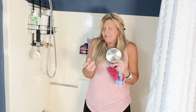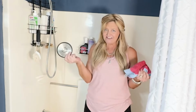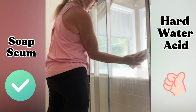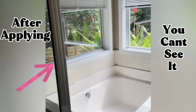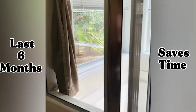And so it's really preventable just using a drain hair catcher. There's one place I would use ceramic coating. It's definitely on shower glass. It will help make the water, soap scum, everything just repel and bead off your glass. Therefore, when you get ready to clean your shower glass, it's definitely not as bad. This is applied and look, you cannot even see it.